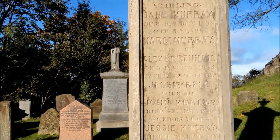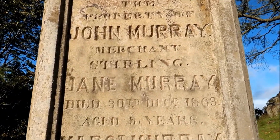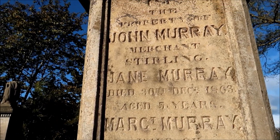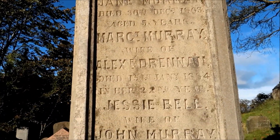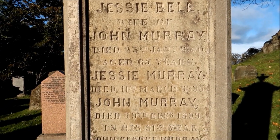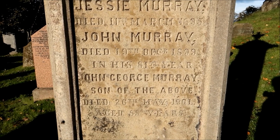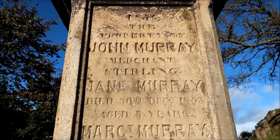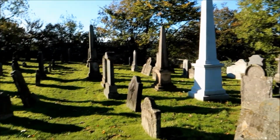Here's one here. John Murray, merchant of Stirling, and Jane Murray, 1858, it's got up there. Alex Brennan, John Murray, this is probably a whole family. John Murray, son of the above, 55 years of age, 1901. But it says up there, merchant of Stirling, so that must mean that was a family of merchants.